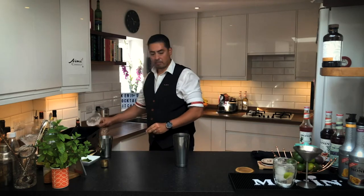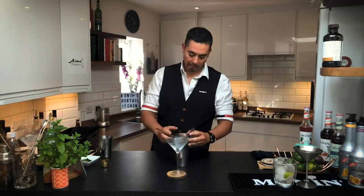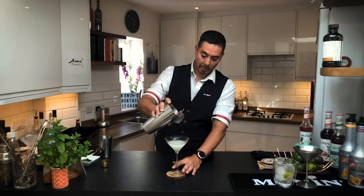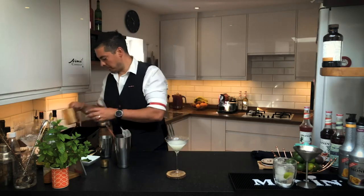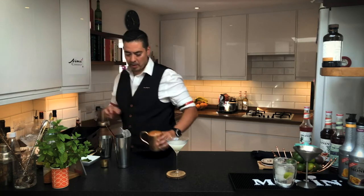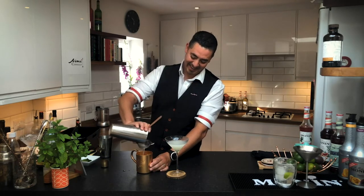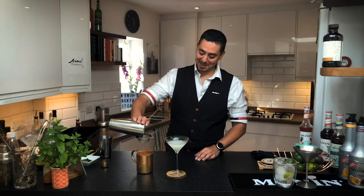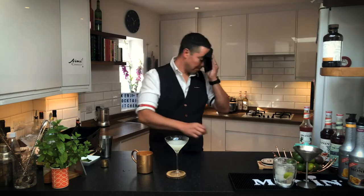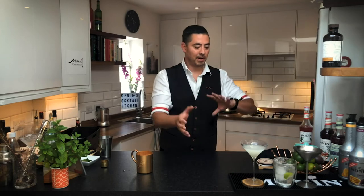So at Southside, double strain. Get the colour in all of the bits. I'm also going to do the same thing. Since all the multitasking, huge respect to all the bartenders that remember all the drinks, doing multiple orders at the same time. Got a couple of coasters for these bad guys. So there we have Southside: Tanqueray 10, MONIN, fresh lime, and mint.